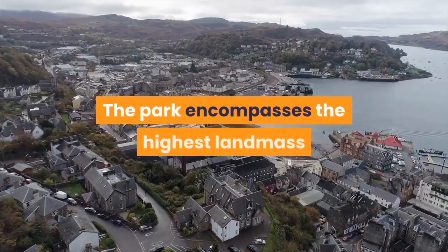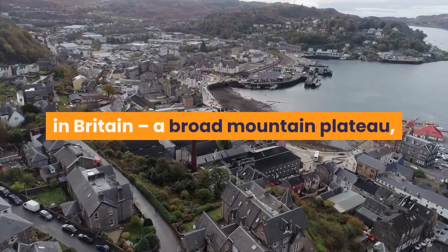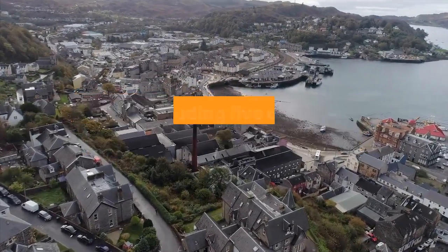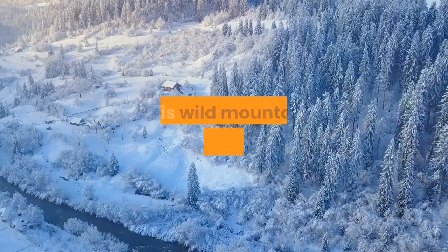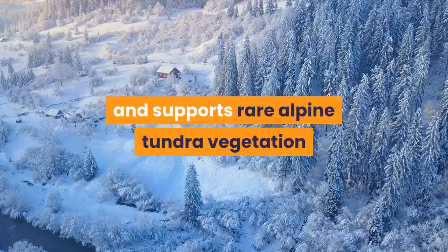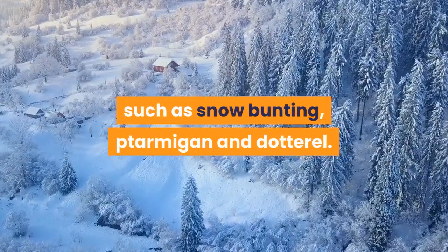The park encompasses the highest landmass in Britain, a broad mountain plateau, riven only by the deep valleys of the Lairig Ghru and Loch Avon, with an average altitude of more than 1,000 meters and including 5 of the 6 highest summits in the UK. This wild mountain landscape of granite and heather has a subarctic climate and supports rare alpine tundra vegetation and high-altitude bird species, such as snow bunting, ptarmigan and dotterel.